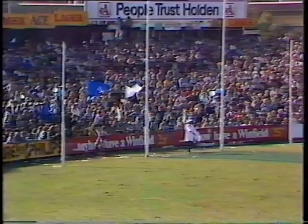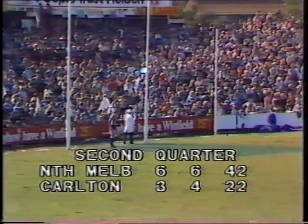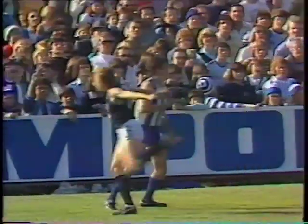Bad luck for Carlton. The goal there would have been very useful, as it was. The behind takes them to 3 goals, 4-22. North Melbourne 6-6-42. They trail by 20 points. And out towards the forward pocket, a hand pass from Wayne Schimmelbusch back there to Sutton. A very solid player for North Melbourne.